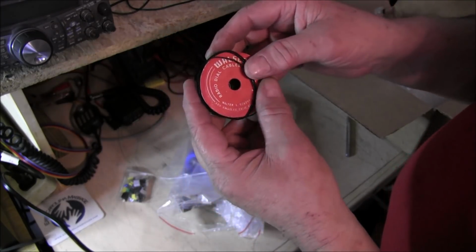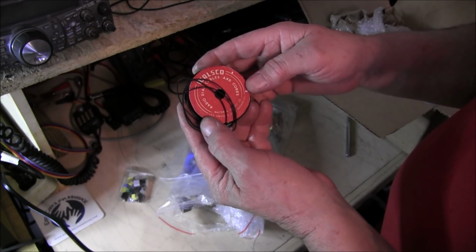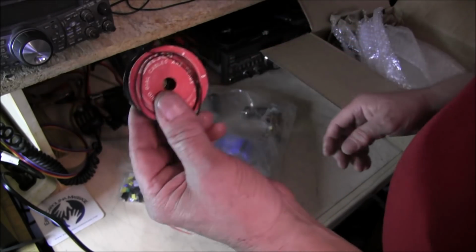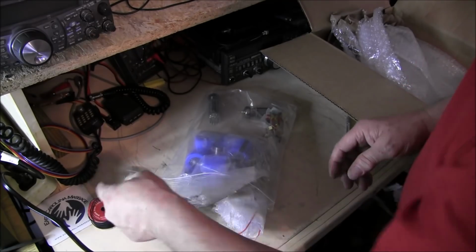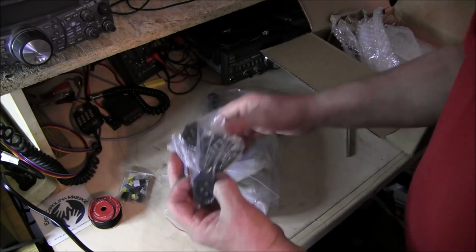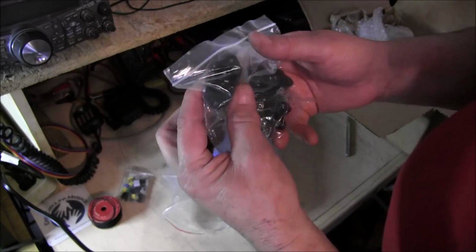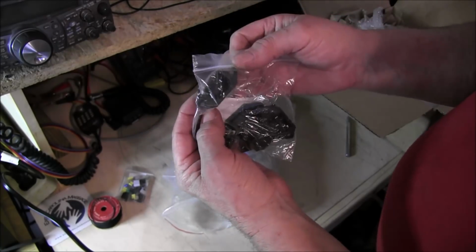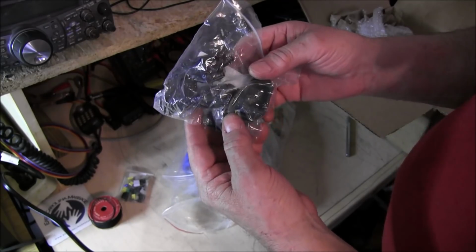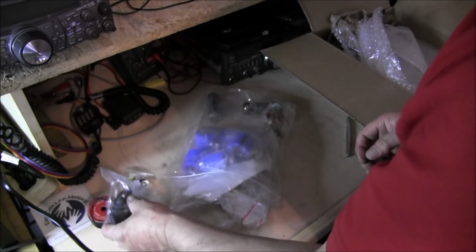Radio dial cable, and this is Wasco with dial cord for restringing old radios. That's nice to have. In fact, I'm completely out of that. I got to get some more. Here is some computer type AC chassis mount plugs to plug AC mains into. Use a lot of those.